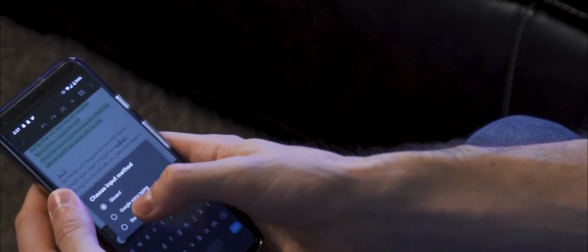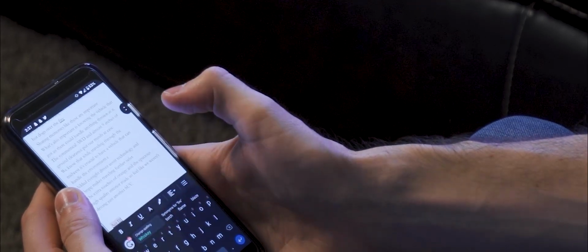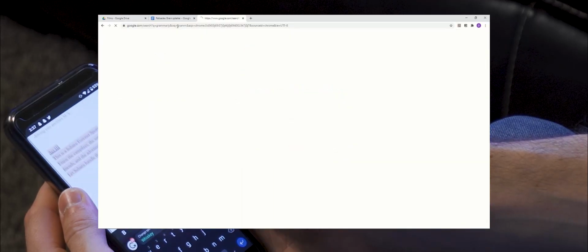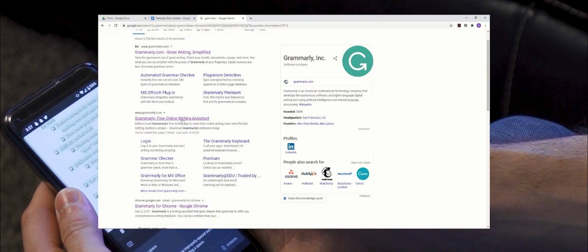Then I ran my script through Grammarly. I downloaded Grammarly on my phone, and I always run my scripts through it to make sure there are no spelling or pronunciation errors within my text. This is especially helpful if I decide to use part of it for a caption on Instagram.